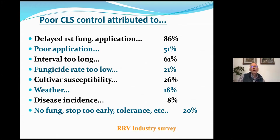Interval too long. Again, they're waiting too long in between applications, especially if they're using a protectant fungicide, which will eventually weather off within 2 weeks. The systemics, you can go a lot of times 3 weeks in between applications. Fungicide rate too low is also a factor. People were trying to be cheap and not use the higher rates, and so they were using the lower rates. Cultivar susceptibility, again, a lot of the cultivars that have been pushed by the sugar companies are these high yielding hybrids that had no resistance to Cercospora. And then also other issues like weather, no fungicide, or they stop too early and things like that. So it just points toward different issues that we do have somewhat some control over.